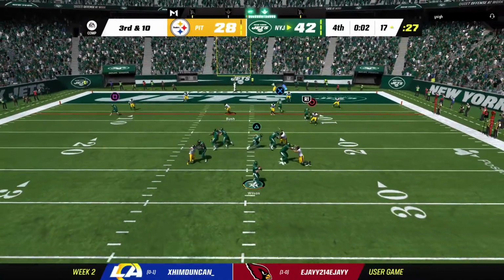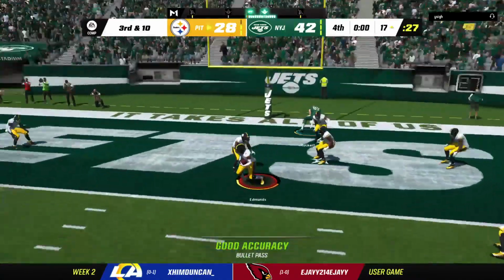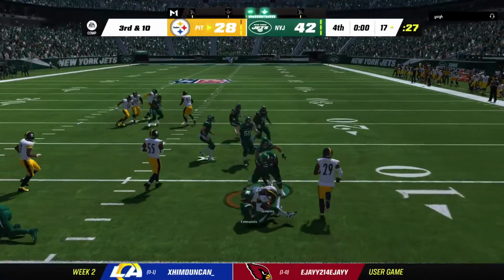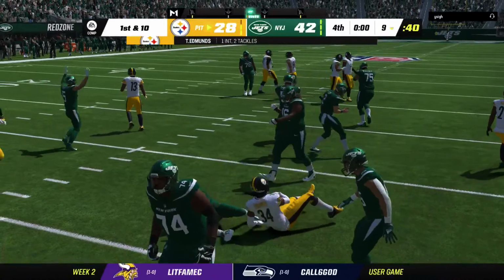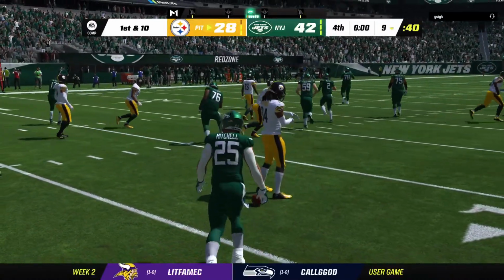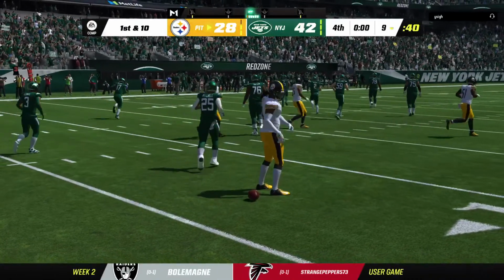On third down, Wilson. And it's intercepted at the goal line. The safety, Terrell Edmonds, picks it. And the Steelers come up with a late turnover, but it will probably only matter to the statisticians as this ball game is now officially over.